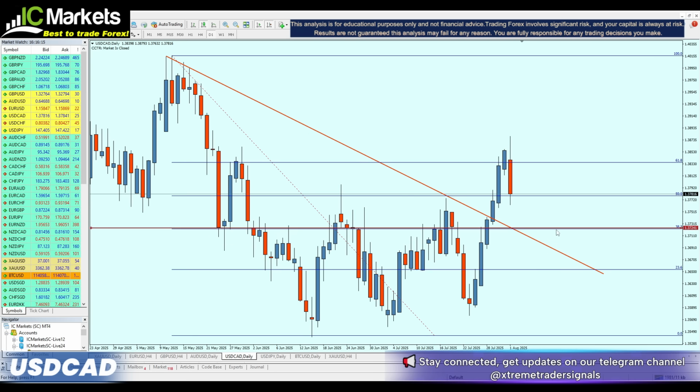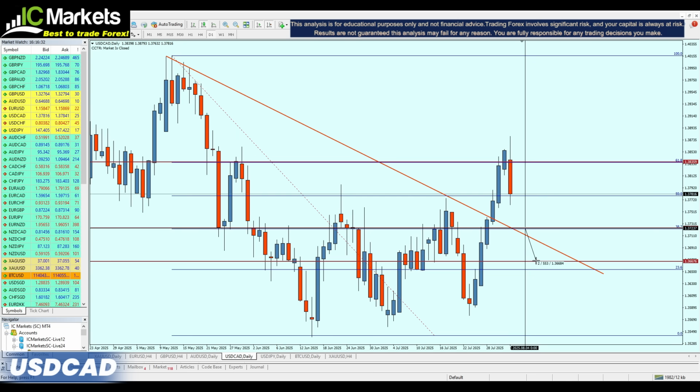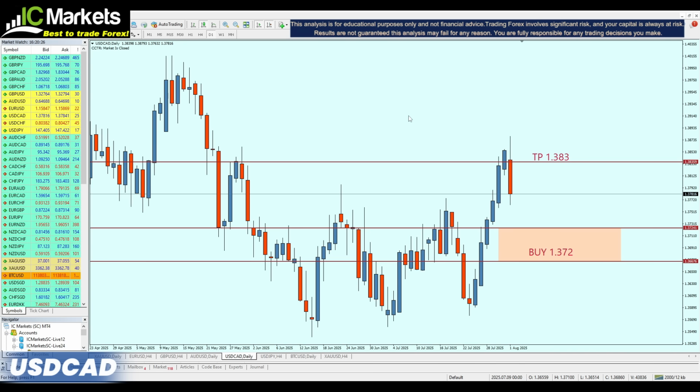Therefore, that will be our take profit level at 61.8, expecting around 113 pips of profit, and the safe zone in this case should not be lower than the next level of support, which lies exactly at 1.366, ranging for around 55 pips against 111 pips of profit. That will be all for the USDCAD.